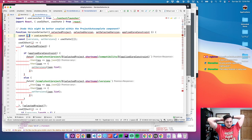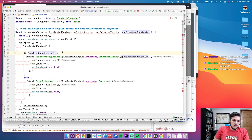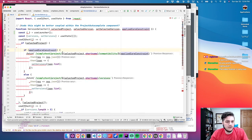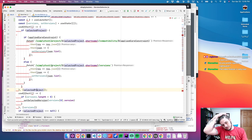Okay, so if applied core constraint, we want this to rerun if the main project version changes, but only if there's an applied constraint. So if applied core constraint, we want that to run. Now this is going to be so imperformant. So I need to try to explain this. We want this to re-render if a version changes, but we don't want it to re-render if its own version changes, which is hard to do. We basically want to refetch versions if the parent project had its version changed.